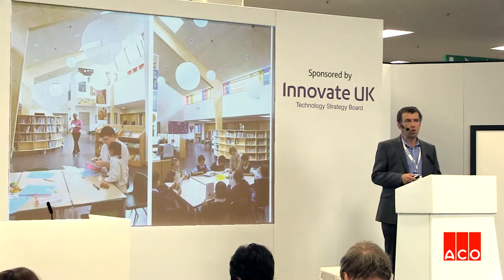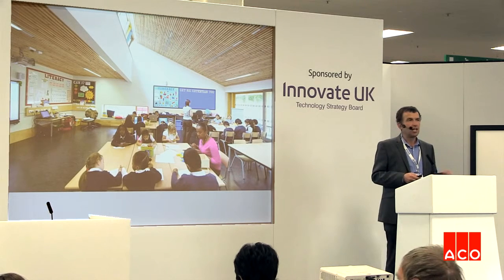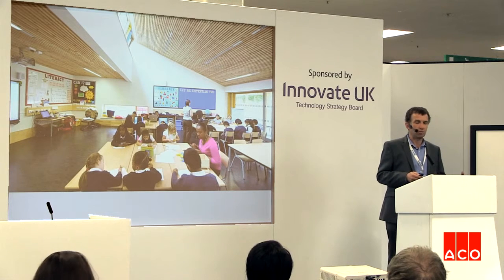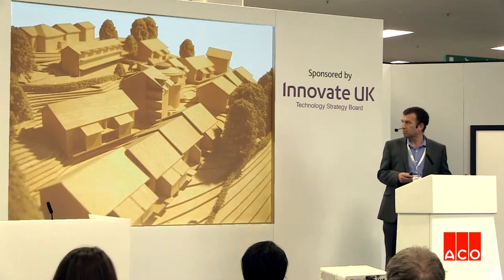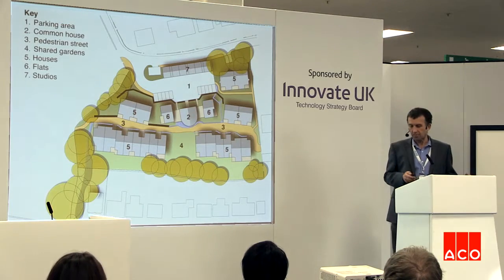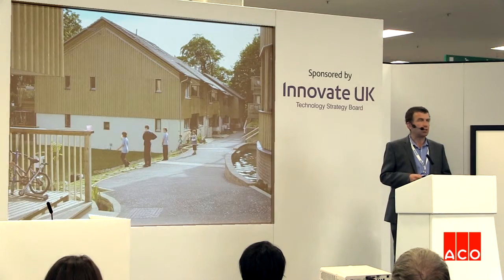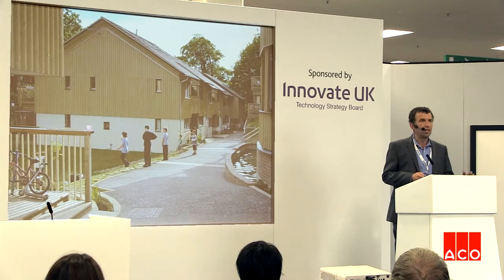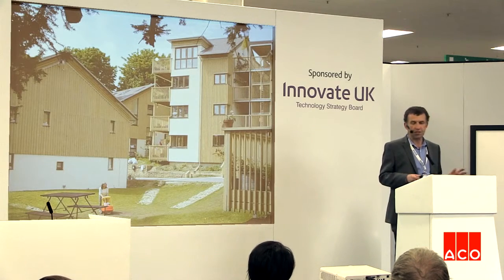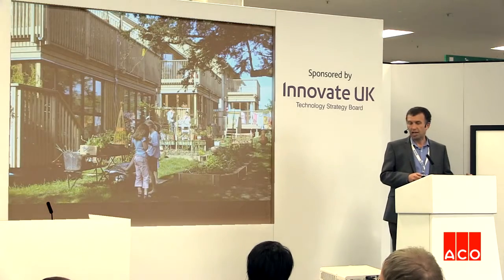This is a school in Wolverhampton, the first BREEAM Excellent primary school in the UK. And you can see not only energy efficiency, but a very high quality of material spec and environmental performance. This is the UK's first co-housing scheme, developed by the people who actually live on the site, and again built to very high energy standards and a different approach to organisation, with cars kept off the site and communal shared gardens within which the individual houses are set.